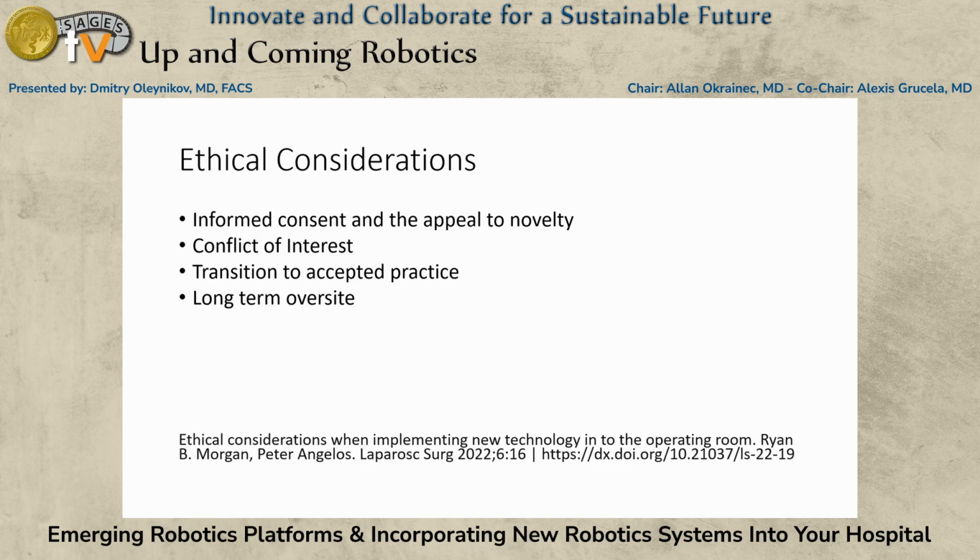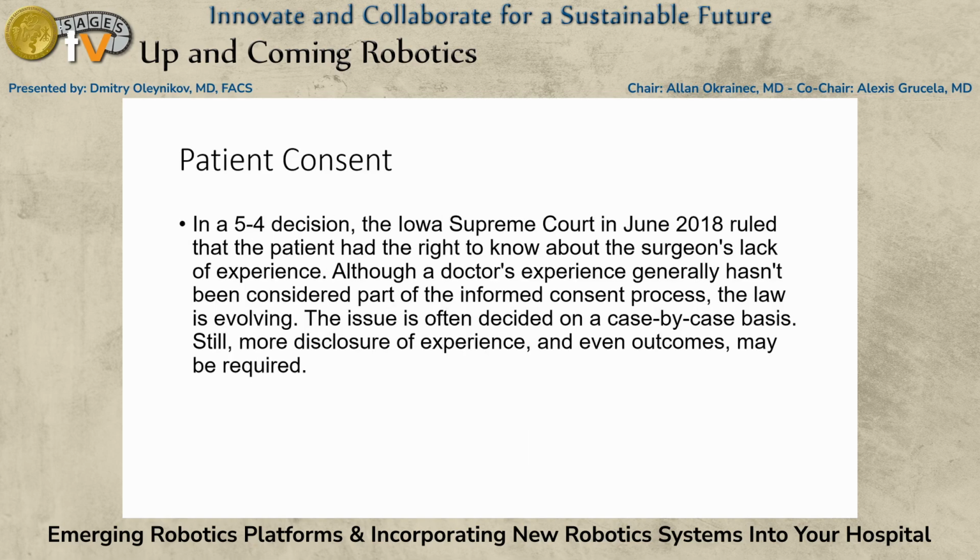And of course, the long-term oversight. You have to audit your surgeons. You have to audit your outcomes. The Joint Commission requires that we do that through something called OPPE or FPPE, which is focused professional practice evaluation. So these are all things to think about when you're getting a new technology, these new systems, into your hospital.